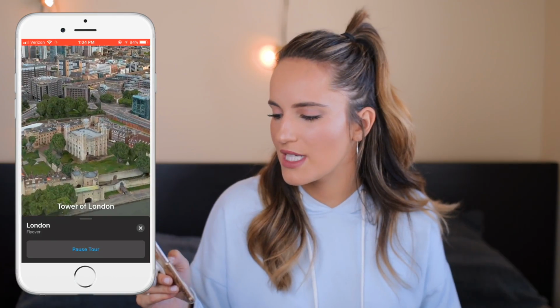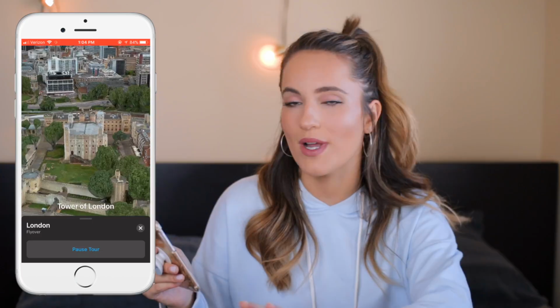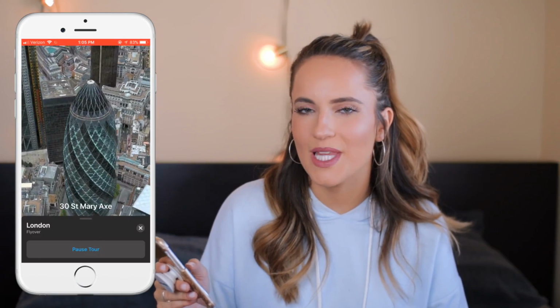So as you can see, the 3D buildings don't look perfect, but as they get closer in on them, they start showing more and more detail. So I just thought this was a really, really cool feature. See, that building, that's actually what that building looks like.